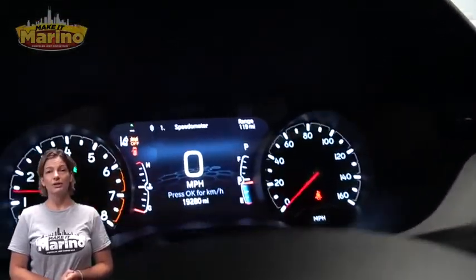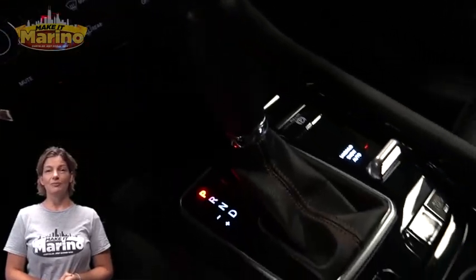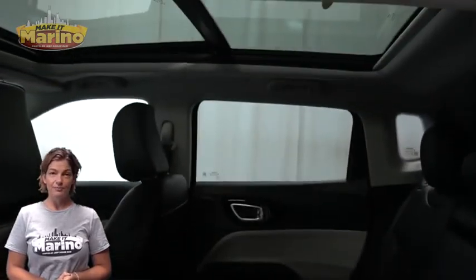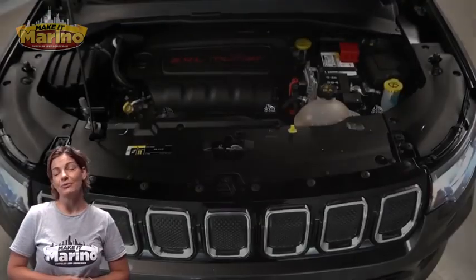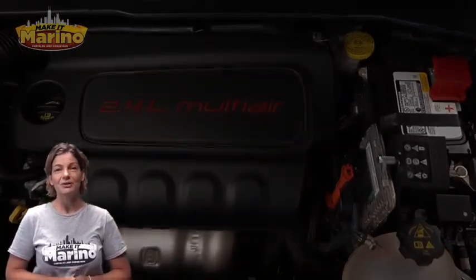10.1-inch touchscreen, rear backup camera, dual zone temperature control, SELEC-TERRAIN system, split folding rear seats, dual pane panoramic sunroof, 2.4-liter 4-cylinder engine, and so much more. For additional details, visit us at marinocjd.com, stock number P8052.